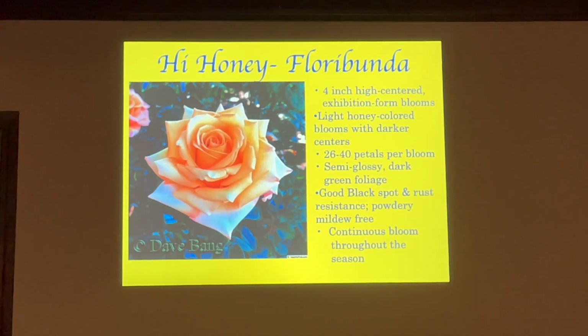26 to 40 petals, so you know it's going to have a lot of substance to it. It's going to hold up well in the vase or in the garden. And it has very good black spot and rust resistance, and it's free of powdery mildew. I don't know that we have much problem with powdery mildew around here, but he tends to rate a lot of his based on black spot, rust, and powdery mildew. So evidently, where he grows things in California, he must have issues, particularly with powdery mildew. It produces continuous bloom throughout the season.